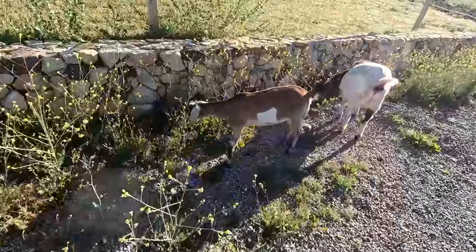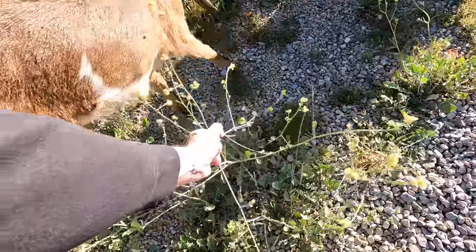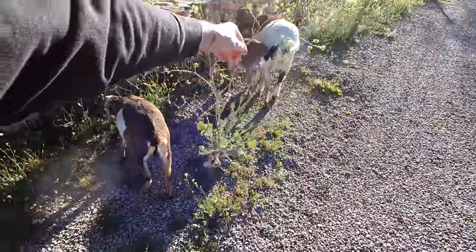Of course the animals want to eat it now that we're working on it. But this stuff, when it gets wet, is not fun to knock down. And you can see, you could go by and pull it all by hand, but that ain't no fun. So we're going to try and knock it down here. We're going to see how this thing works.